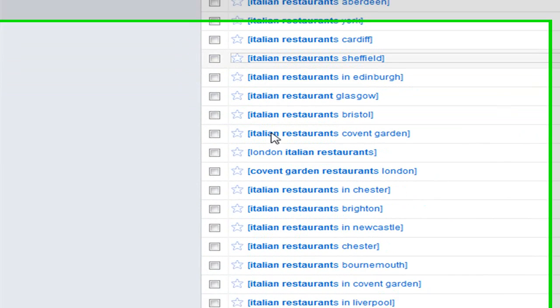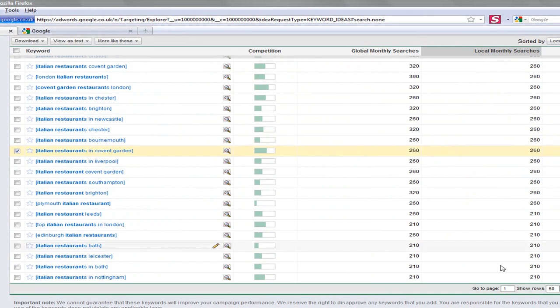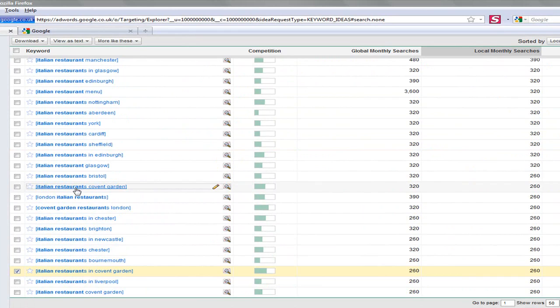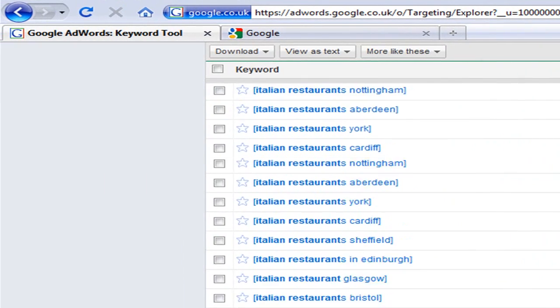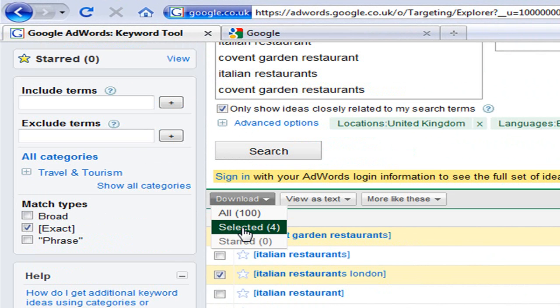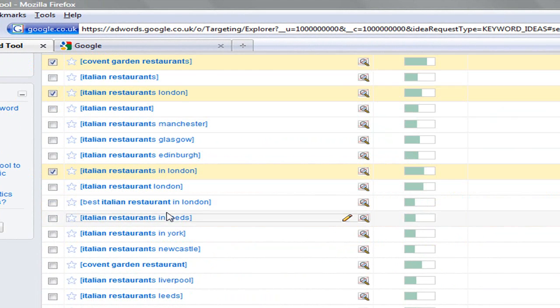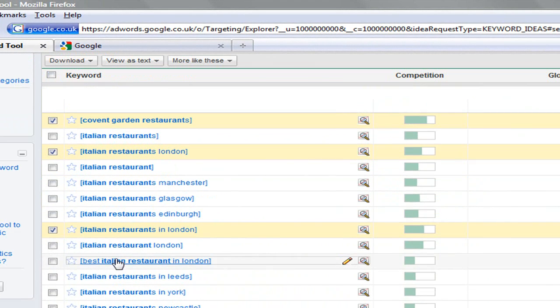I'll find one just for the sake of this. Here we go. Italian restaurants in Covent Garden. I'm going to use that for the rest of this example. But really, you would go through this whole list and go on to the next page as well, pull out all of the keywords that you think are relevant to your business, and then export those to your computer by selecting the download tool and then exporting the selected keywords. But as I said, I'm actually going to use the phrase Italian restaurants in Covent Garden.